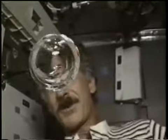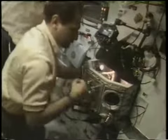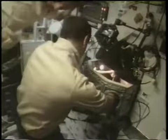But other things behave strange too, such as flames, combustion, and we did these combustion experiments in orbit. And here is the place where we did them, this glove box facility, which lived in the mid-deck, and in it we actually burned different kinds of materials.